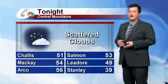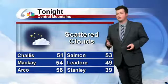So still seeing those scattered clouds move in. Luckily enough, a lot of that moisture for them has cleared out. So we're only going to stick to clouds. As we saw earlier, it was kind of more skirting down the Snake River Plain and not really moving into the Central Mountains. Highlands in western Wyoming continues to be mostly cloudy.